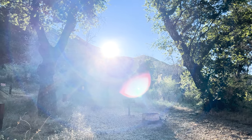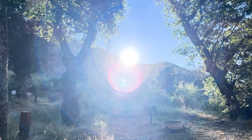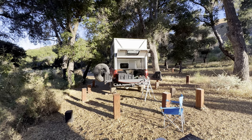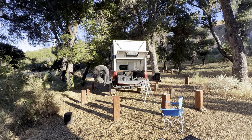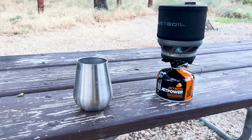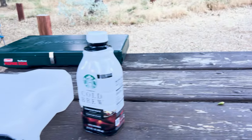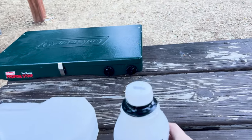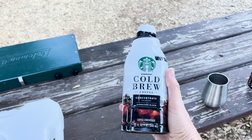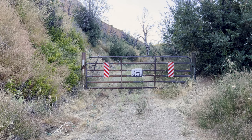So after an excellent night's sleep at Escondido Campground, had the whole campsite to myself basically, just time for a quick breakfast. Gonna have a coffee and a protein bar today because we're heading out to Clear Creek, actually, we wanna get going for that. But one tip that we found here is that when using the Jetboil, if you want a quick coffee without a lot of mess, this cold brew concentrate from Starbucks is actually delicious and very convenient. You either mix it 50-50 with boiling water or just boil the mixture in the Jetboil.